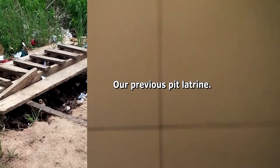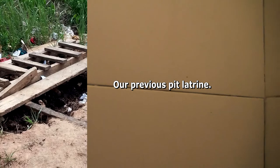This is the first time I've actually been able to sit on a toilet since Tuesday, or maybe Wednesday morning when we left. So about 4 days. This is at the new clinic. Built a clinic and hospital. It's very nice.